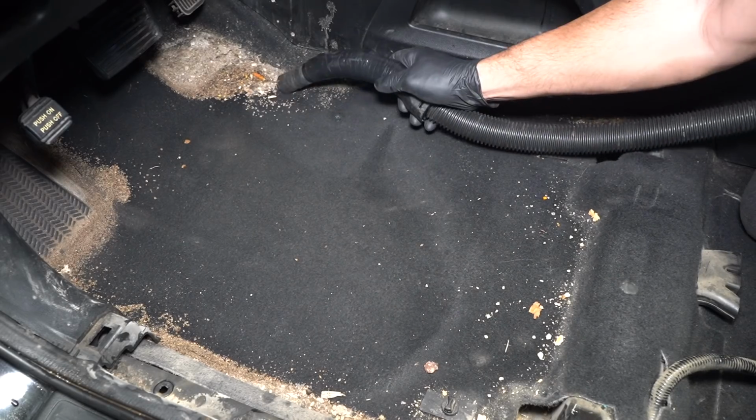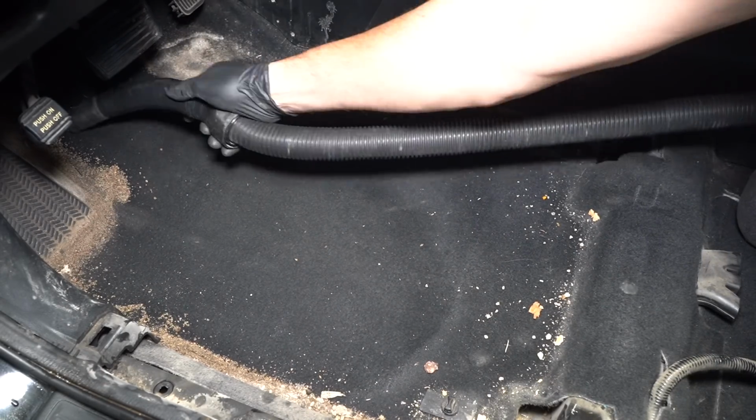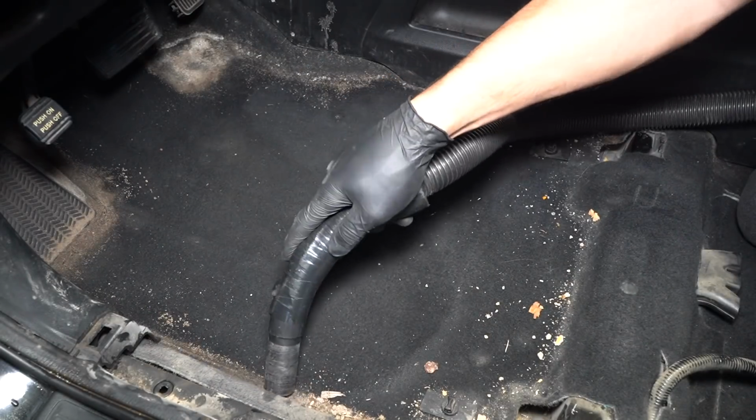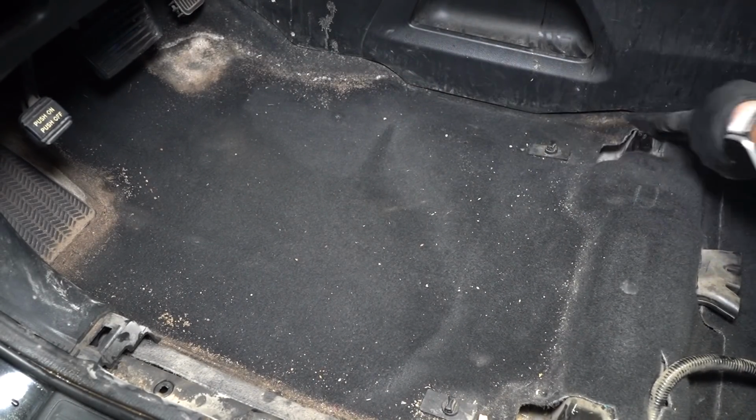Moving up to the driver's footwell, and it's time for this week's members question, which comes from Cameron, and it's, do you ever tell the owners what you found inside their vehicle? So the answer to that is almost always no. Doing that would serve no purpose in my opinion.